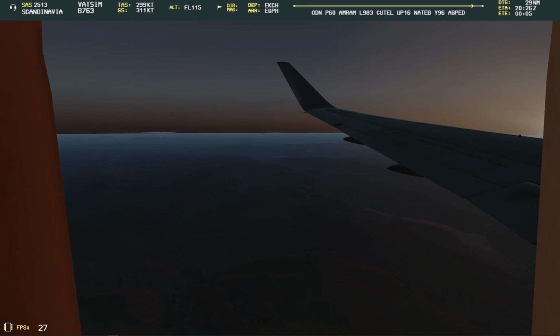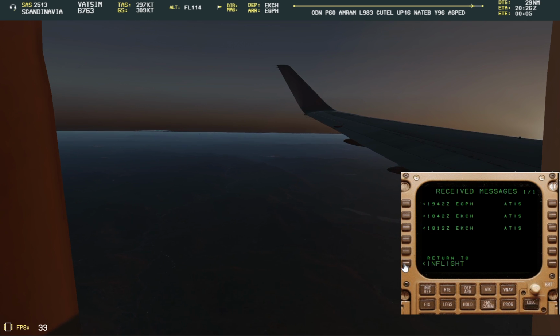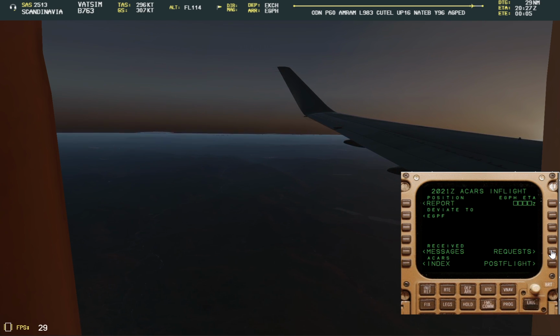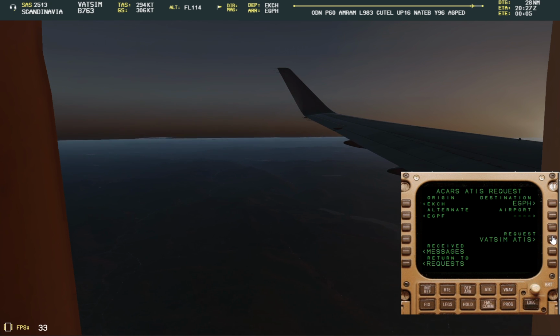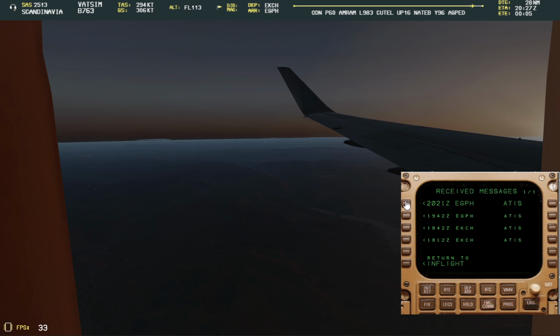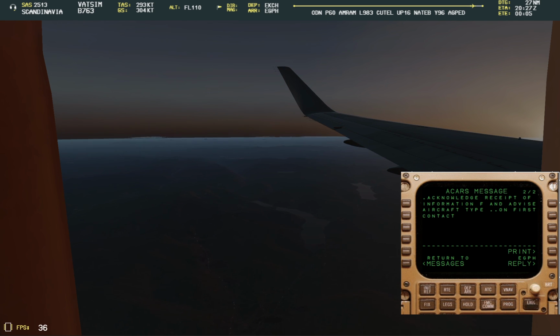In the meanwhile in the cockpit, let's try to get the latest ATIS. No. ATIS up, Edinburgh. There we go. Information Foxtrot. Runway in use 24. Transition level 70. Surface wind 280 at 1 knot. Well, wind calm. CAVOK, temperature 15. Dew point 14. QNH 1019. So no significant change for us.